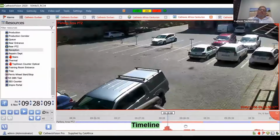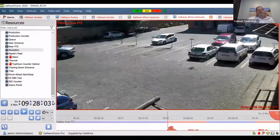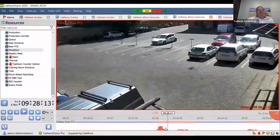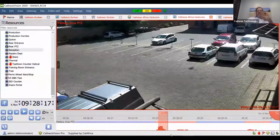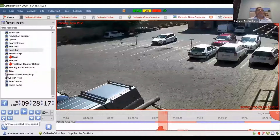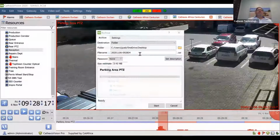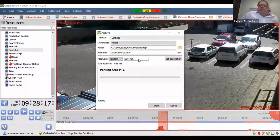What I'm going to do now is to show you how to select an area to archive. So I'm going to tag on that area. I tag the beginning, scroll to the right, tag the end, and you'll see an area that's been selected. Now I can play that back in a loop, or else I can select it for archiving. So this is our archive window. And you can see in the archive window, I can now choose a particular folder to archive to. I can give it a password, which means that in order to play this video footage, you have to enter that password.